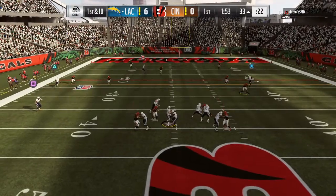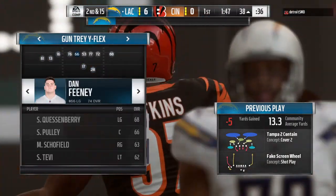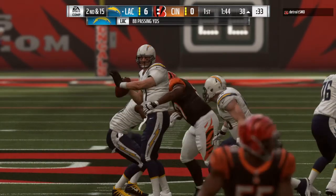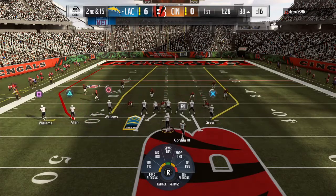Following the interception here, Rivers. And he's going to be taken down. Pressure gets there back at the 39-yard line. Geno Atkins able to swamp him from that defensive tackle spot for a loss of 5. So second and long, and got to be careful not to fall out of field goal range.